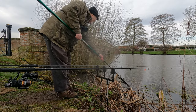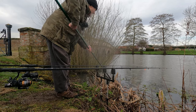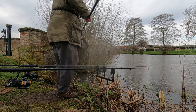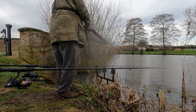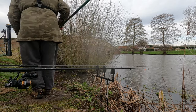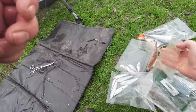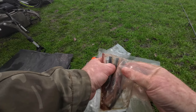So many branches in the water. It's very hard. And then there you go. Well done. Oh, that was on the bluey. Never had a bite on the bluey. Well, never had a fish on the bluey. Fantastic. Well, I've managed to bite on bluey, so let's go back out with the bluey.